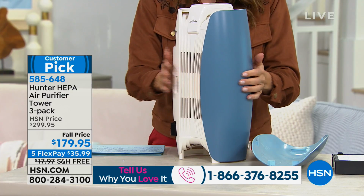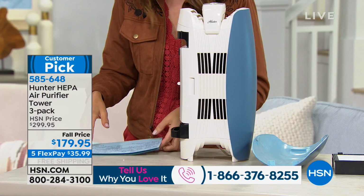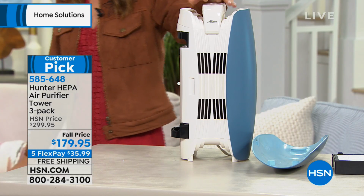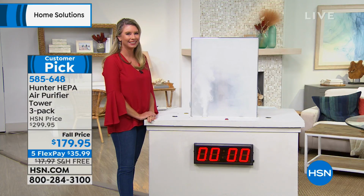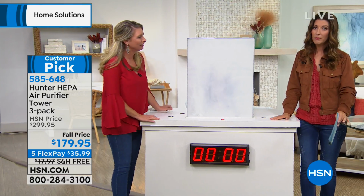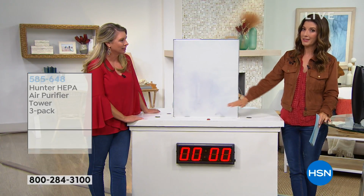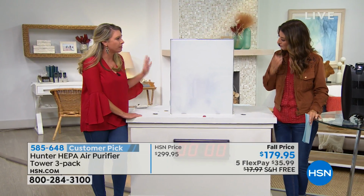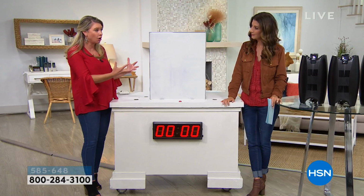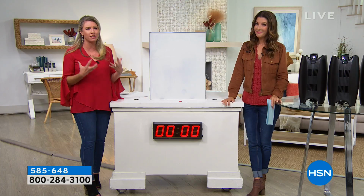It's not as big, it's not as clunky, and it's not like another piece of furniture like air purifiers have been in the past. So this is something you can put right behind a reading chair, tuck behind the sofa, or behind a plant. But when you want an air purification system you can really count on, choose the name brand that's number one, and that's Hunter. Absolutely, and remember that smoke particles are the hardest to get out of the air. And listen, we can talk about all the great filters and all of the great elements of this, but at the end of the day, you want to make sure that this works.